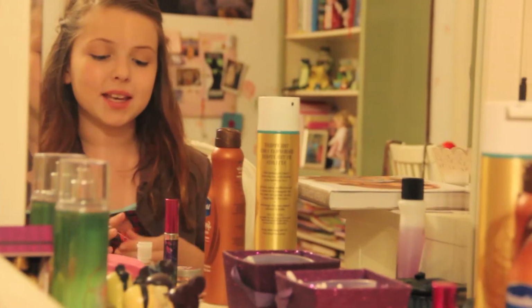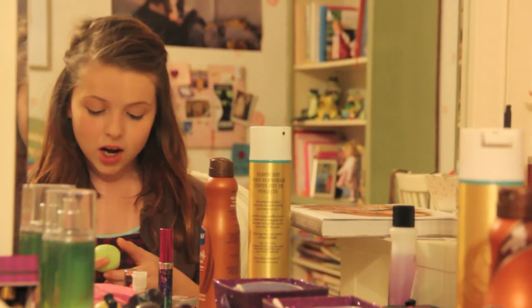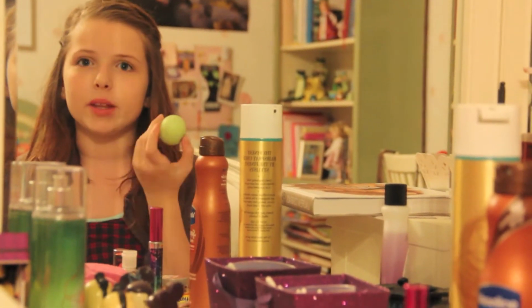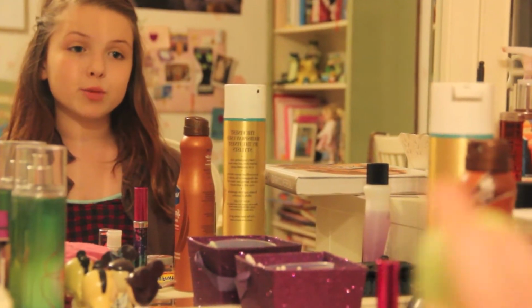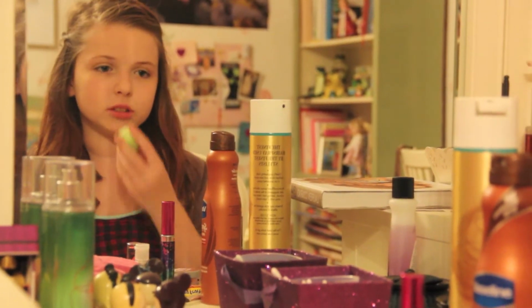Last but not least for makeup is lippies. I'm just gonna start with the lip balm that I wear, which is the EOS lip balms. I mean, I have a million, as you guys saw in my room tour. Oh wait, no, in my room tour, all of them weren't there, but I have a ton. And this one is the Honeydew flavor, and it's so amazing.